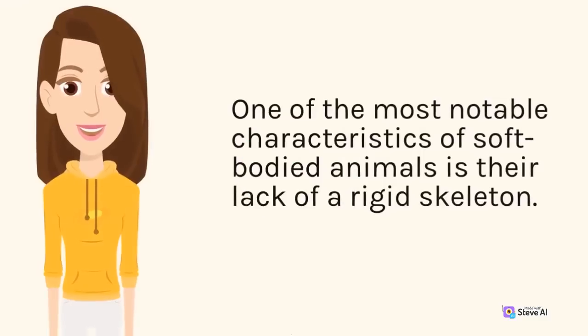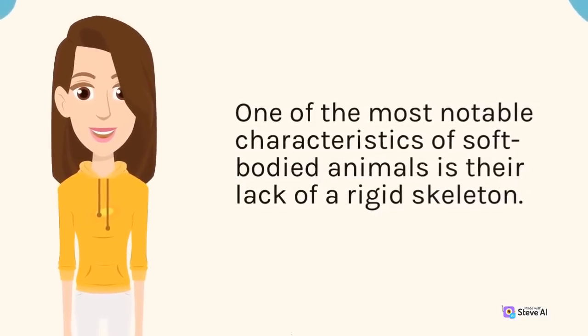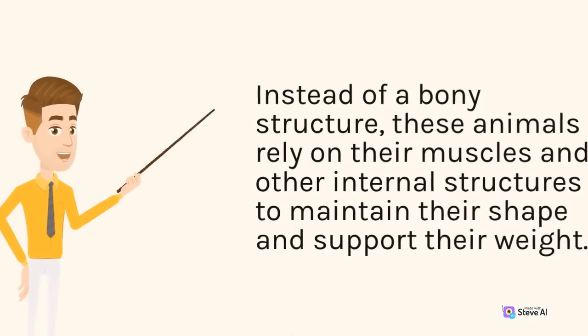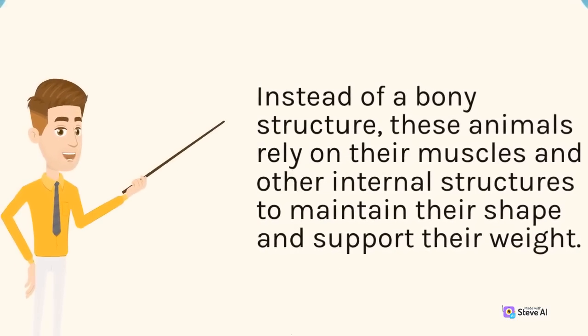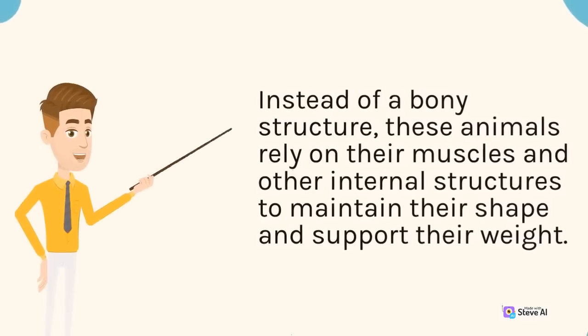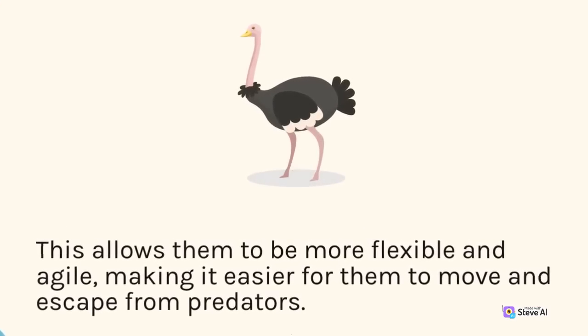One of the most notable characteristics of soft-bodied animals is their lack of a rigid skeleton. Instead of a bony structure, these animals rely on their muscles and other internal structures to maintain their shape and support their weight. This allows them to be more flexible and agile, making it easier for them to move and escape from predators.